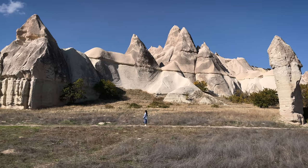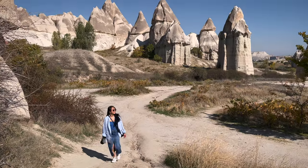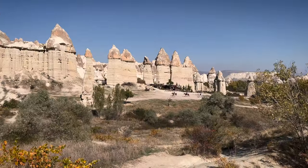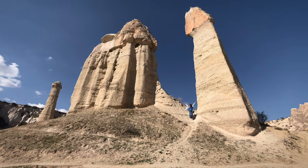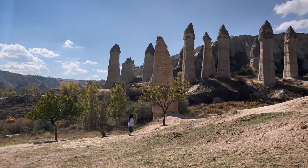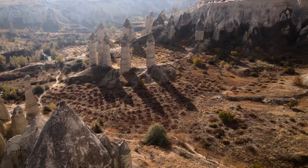In few minutes, the desertic landscape turned into a fresh area partially covered by trees. Shortly after, we were already walking under the huge rock formations with their peculiar shapes, some of which are up to 40 meters high.